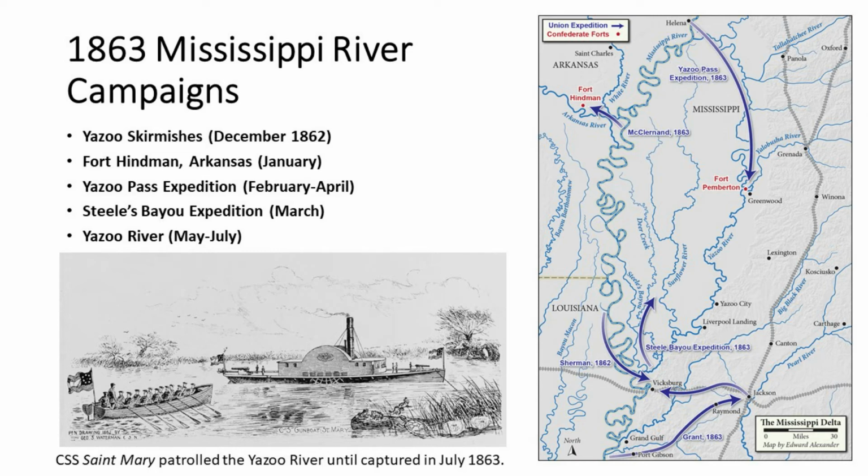The first for amphibious operations at Ship Island, the first for joint operations both at Ship Island and then further upriver as well at New Madrid, Missouri, Columbus, Kentucky, and so on. The first ironclad warship, the CSS Manassas.